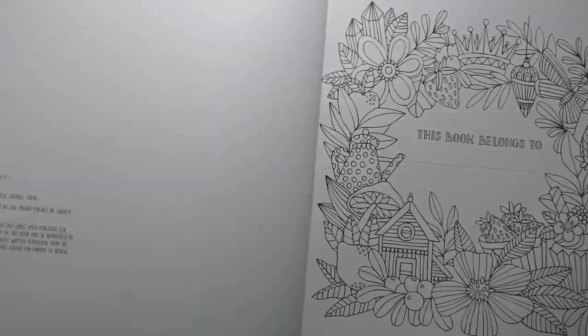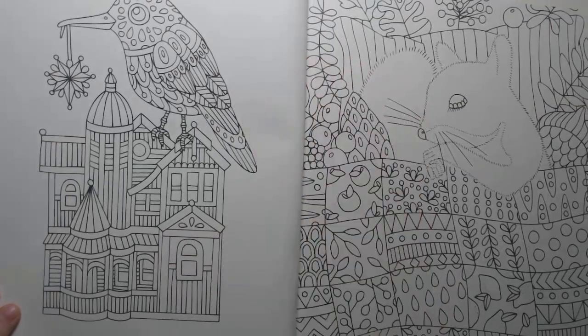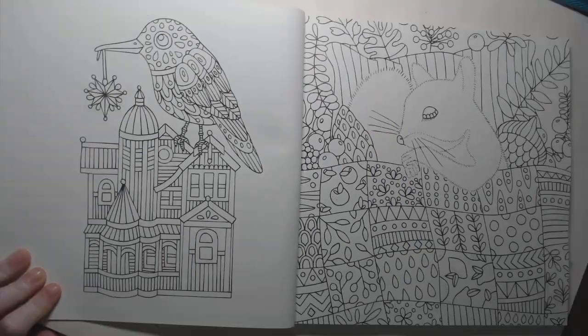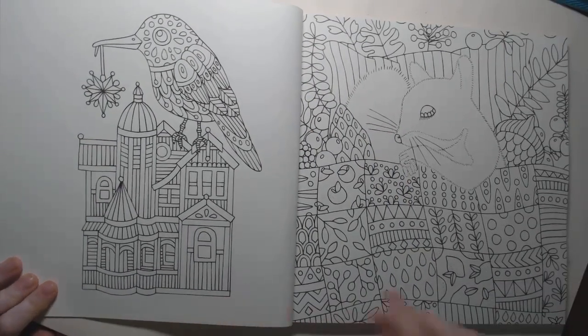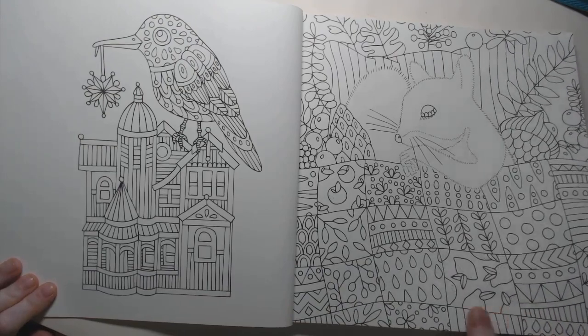This is a double-sided book. I may have to back out so we can see it all. Yes. There we go. So here we go. That squirrel is adorable.